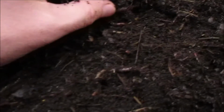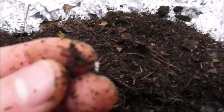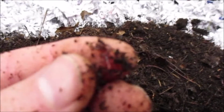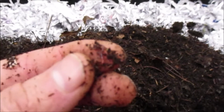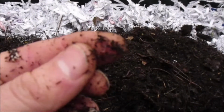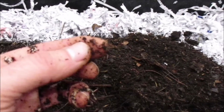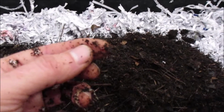And I'm gonna, oh look, there's a little guy. There's a baby worm. I'm gonna try to zoom in on it here. But I have it on the tip of my finger here. So there were cocoons that hatched recently.